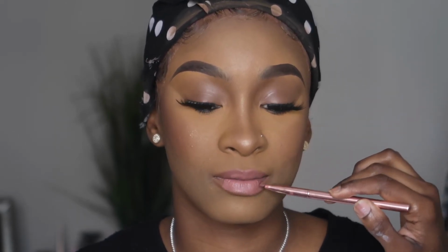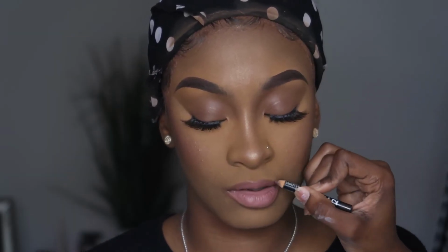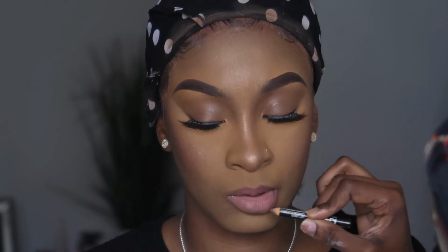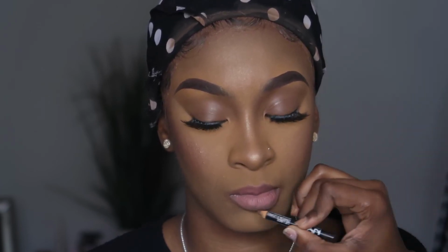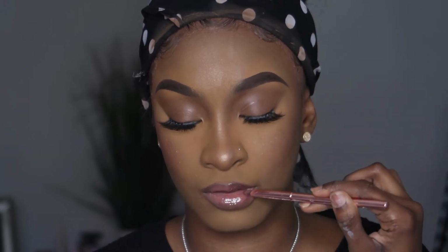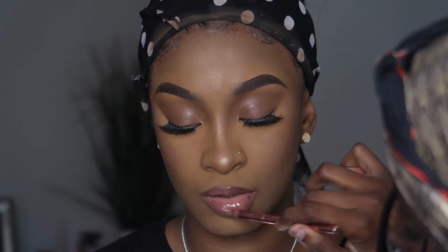So I noticed that the other brown liner was a bit too light, so I'm now using the NYX dark brown liner to go back and line her lips. Now this is some clear lip gloss that I got from the beauty supply store, and I'm just going to pop that onto her lips and blend everything out until I am completely satisfied with how those lips look.